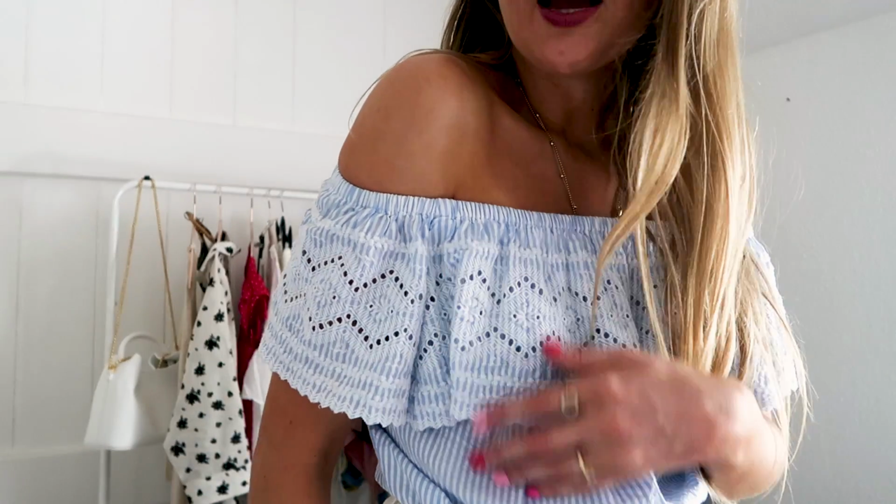So really, I just think it's really good. And this top, if you can see, has got broderie anglaise, and it's that kind of, I think it's called seersucker material. And yeah, very cute. And then I've got this denim skirt.